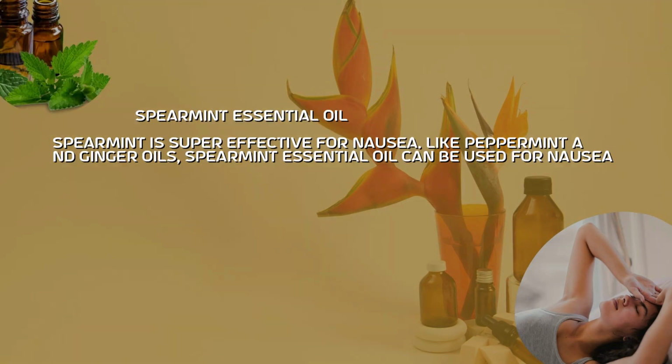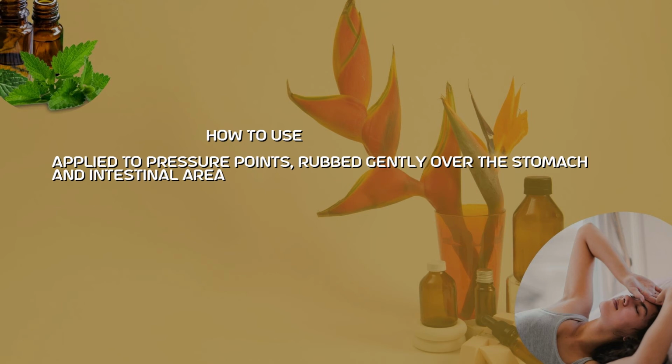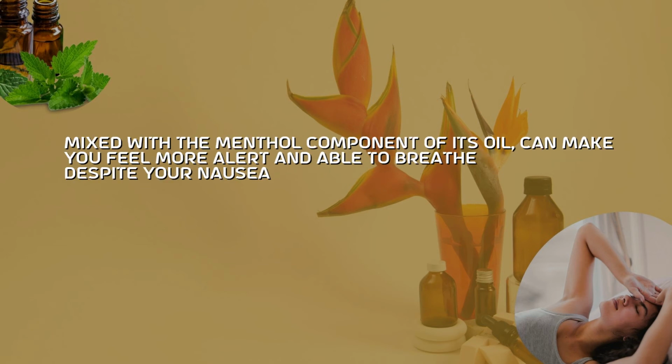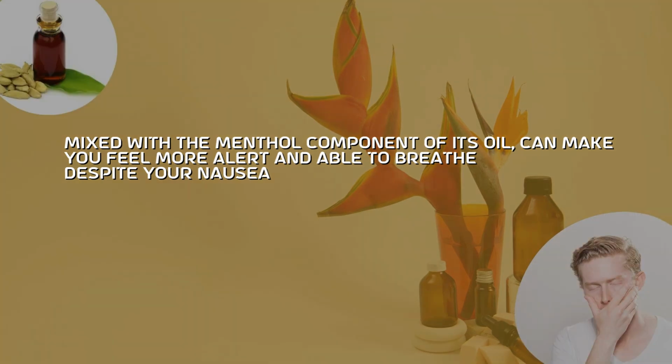Number 4, spearmint essential oil. Spearmint is super effective for nausea. Like peppermint and ginger oils, spearmint essential oil can be used for nausea. How to use. Apply to pressure points, rub gently over the stomach and intestinal area, or diffuse through the air to bring relief for nausea. The refreshing scent of spearmint mixed with the menthol component of its oil can make you feel more alert and able to breathe despite your nausea.